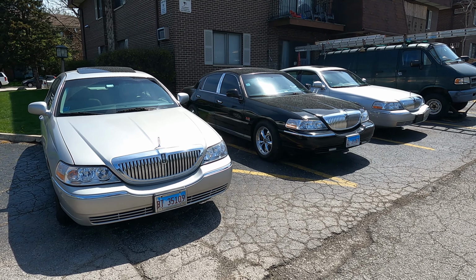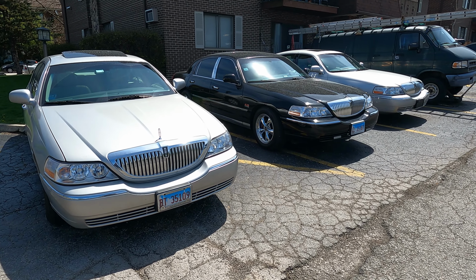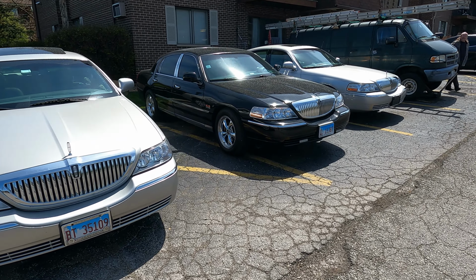Hello everybody. It's a rare occurrence where I can get 3 town cars all in a row. Look at this. We got an 04, 06, and 07.